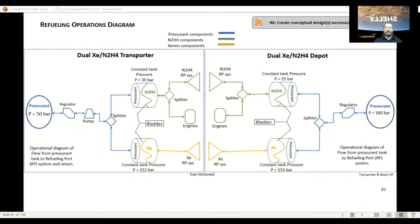One, the depot has no need for a pressurant return and is designed without a pump, reducing mass, power, and costs. Two, the lack of pump resulted in substantially higher pressures than the transporter to fully empty the propellant tanks as the depot is depleted.